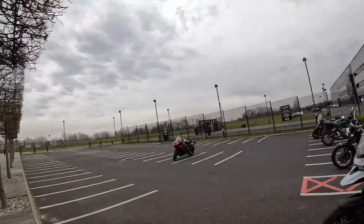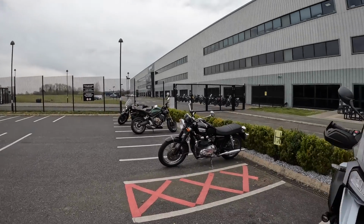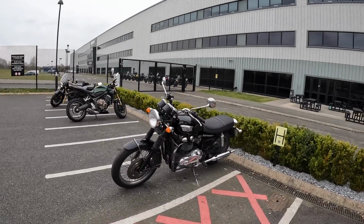Well, I do hope you enjoyed that little look at the visitor centre here at the Triumph factory in Hinckley, and I certainly enjoyed the breakfast and the hot drink. And now I've got a cold ride home. However, I feel inspired to ride this old girl.